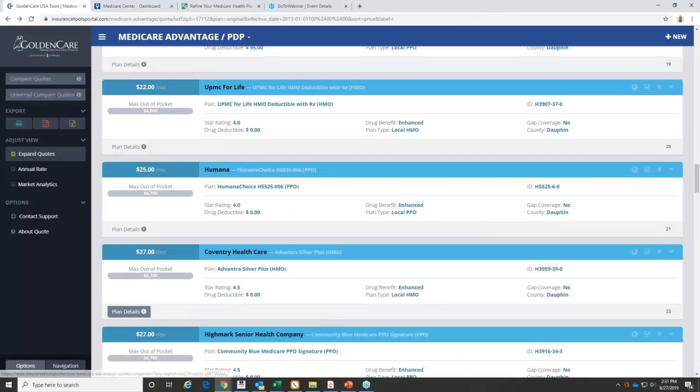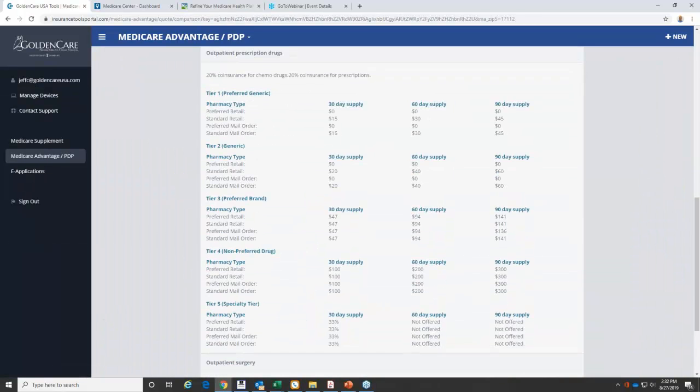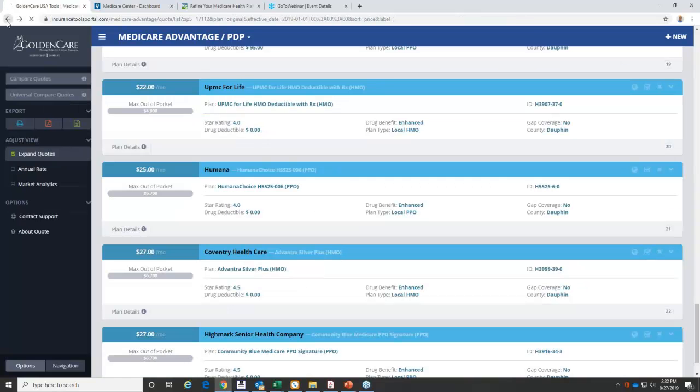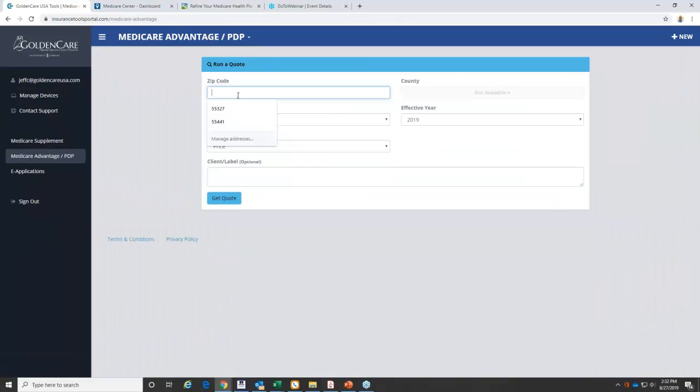If I look at Coventry's plan, I get plan detail, same thing. So CSG is a nice tool, because I can get the Medicare Supplement rates, Medicare Advantage rates, and if I want to look at Part Ds, I can also do that. I can go in here and put in that same zip code, 17112. I'm going to look at Part D plans.